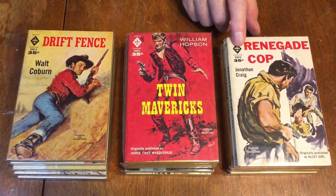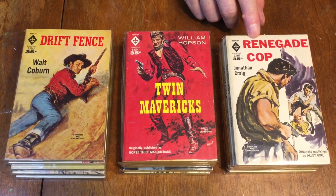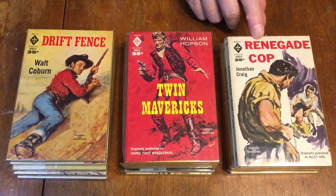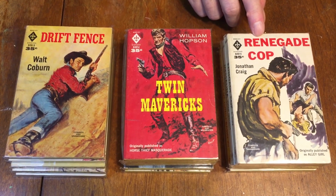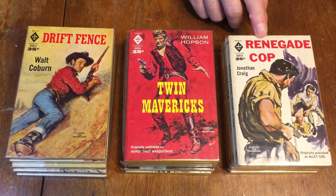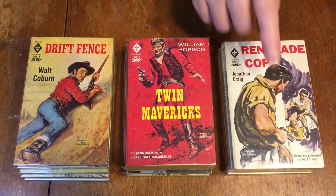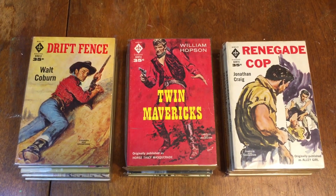This book is very tough to find. This is the only copy I've ever seen. And I remember buying this from a bookseller on 5th Avenue in Manhattan 25 years ago or so. We were shopping, and there were some guys selling books across the street. They had tables on the street on 5th Avenue. So I moseyed on across the street to see what they might have and perused their books. And I found this, and I said, oh, dang, there's a copy of Renegade Cop, which I had never seen before. And I've never seen another copy of this since then. Originally, it was Alley Girl, a Lion book with a McGuire cover, and it's a good tough crime novel.